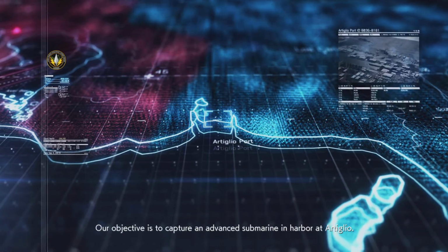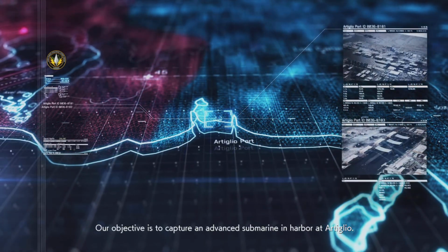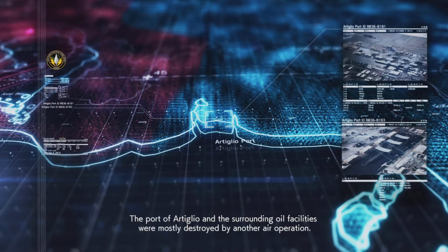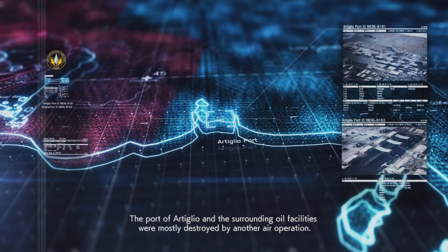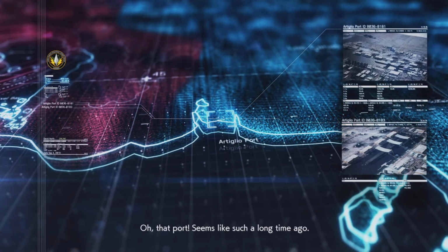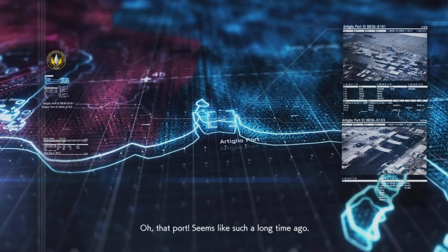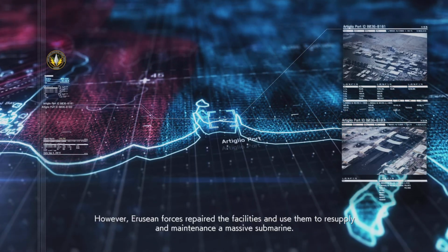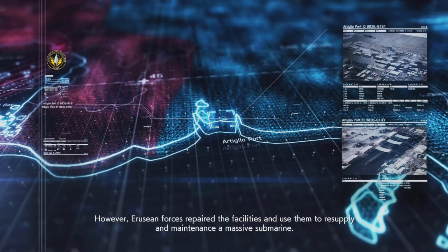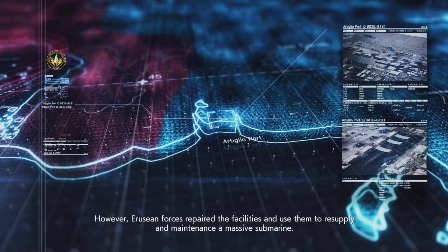Our objective is to capture an advanced submarine in harbor at Artiglio. The port of Artiglio and the surrounding oil facilities were mostly destroyed by another air operation. Oh, that port. Seems like such a long time ago. You've been there? However, Erusian forces repaired the facilities and used them to resupply and maintain a massive submarine.